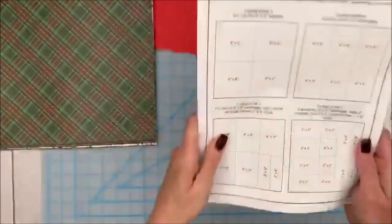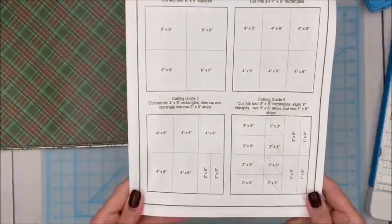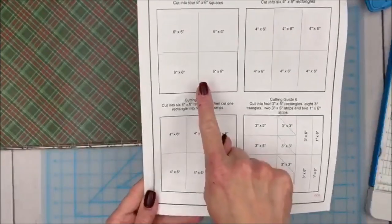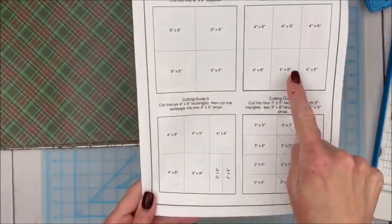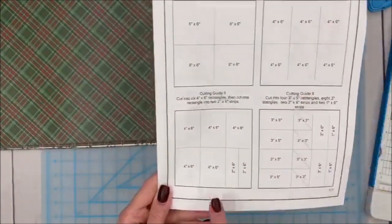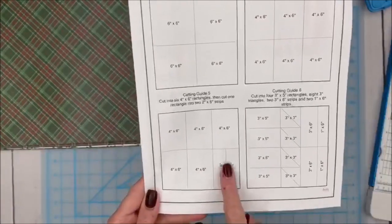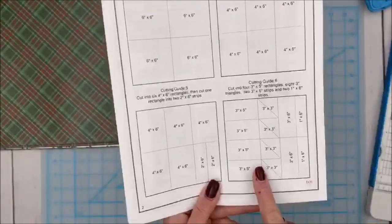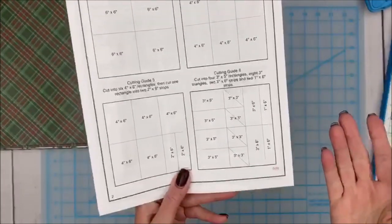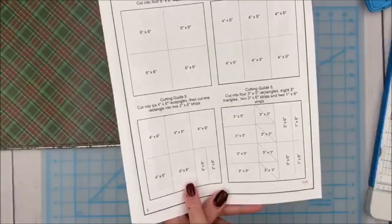Okay, now we're just going to set this all aside, and we're going to quickly cut our 4 pieces of pattern paper. On the next page of the handout, you will see all 4 of the cutting guides. You can see that most of them are very straightforward. First page, we're going to cut into 4 6x6s, then 6 4x6s, another 6 4x6s, with one of them cut into 2 inch by 6 inch strips. And then this one is not challenging, but it's got the most cutting. So I think you guys can probably figure out this one quite easily.